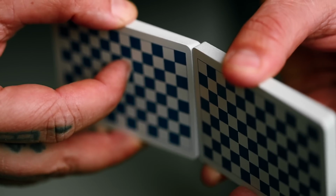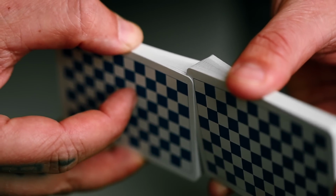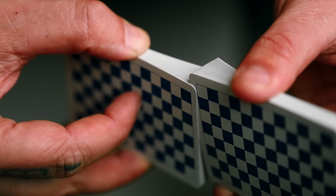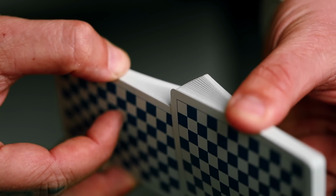Versus a deck by the Uspcc, let's see how they Faro. So these Faro from top to bottom, and effortless. They interweave instantly, very nice, and retain all the quality. Everything you like to see. You're not denting the sides of the decks by forcing them in. So far, in terms of smoothness and Faro, Uspcc is up 2 points.